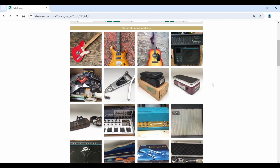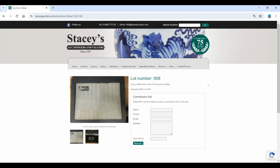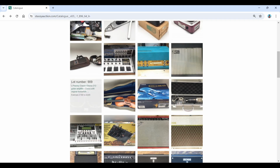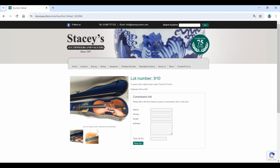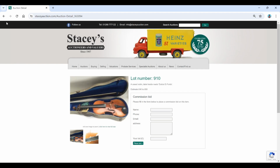Here's some amps, some wah-wah pedals and things here. Old Burns amp here from the 1960s. That's interesting. 900 to 1200 on that. Got some kind of violin here. It's a low-end French violin there. 40 to 60, that's a fair estimate. Some kind of bow in the back as well.